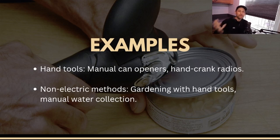Pretty simple, right? You're going to have cans on hand. You're going to make sure that you have a can opener to be able to use those cans. But we've got to begin to think in these categories so we identify the right things to have on hand. A hand crank radio is going to be pretty critical in a potential grid down situation.